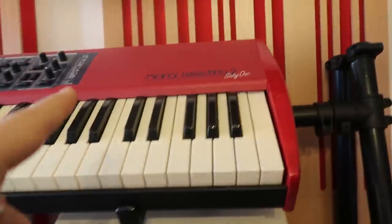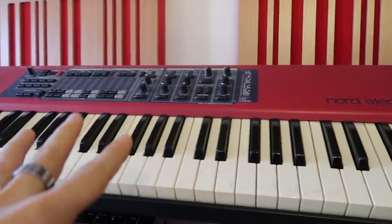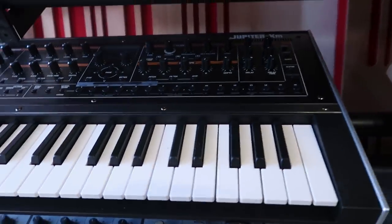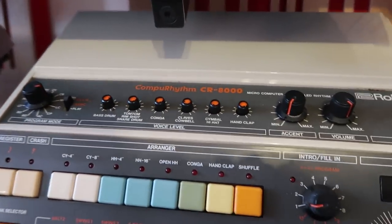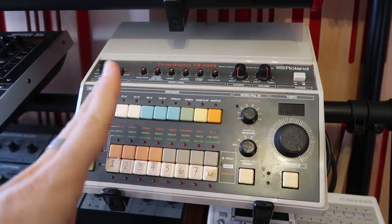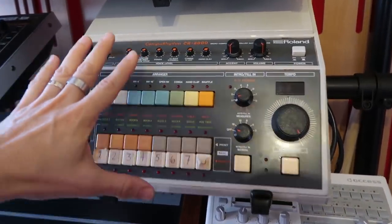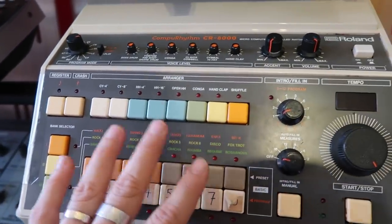Let's start from the top. Nord Electro 2. This was my go-to for live a few years ago. This is the Roland Jupiter XM. I love the Jupiter XM. This is the CR8000. This is basically between the CR78 and the 808. This is the missing link and it sounds incredible. It has some great tom sounds and I like it for house music a lot.